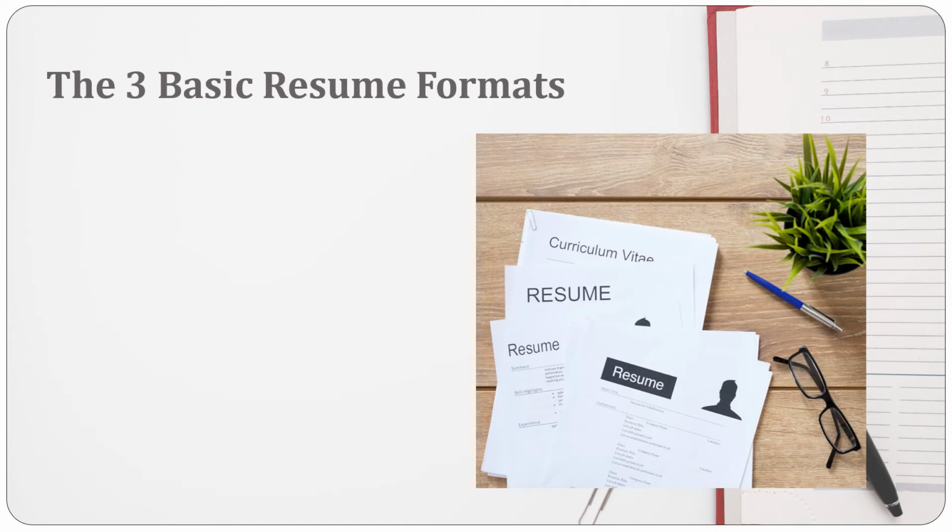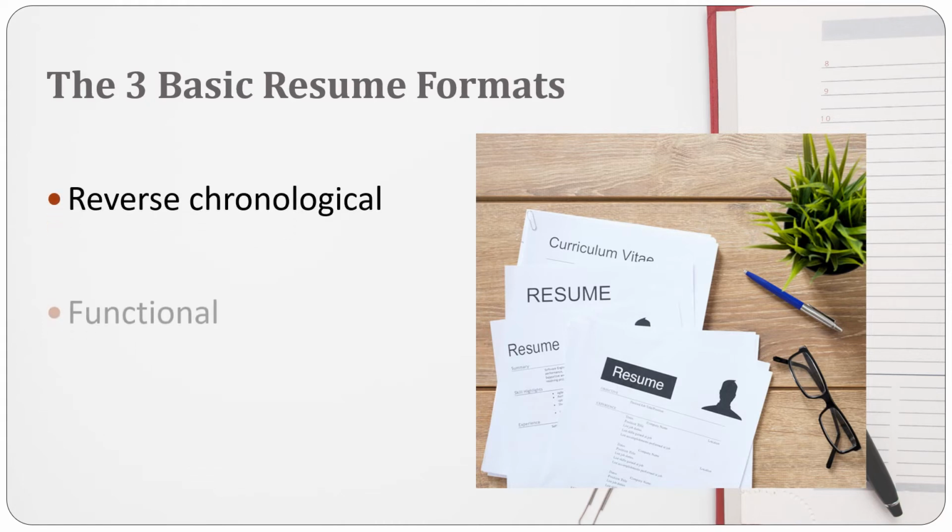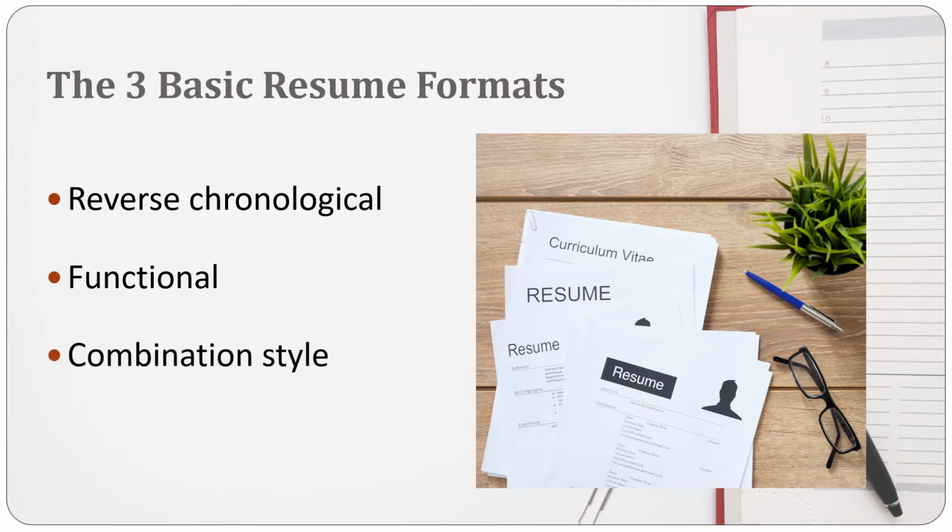Now that we've got our resume basics, some helpful resources, and applicant tracking systems down, let's talk about the main types of resumes out there. Did you know there are 3 basic resume formats? There's reverse chronological, functional, and combination style resumes. Before you start applying for jobs, you need to choose the format that will work best with your work history. In the upcoming slides, we will go over what each format contains and how they differ from one another.